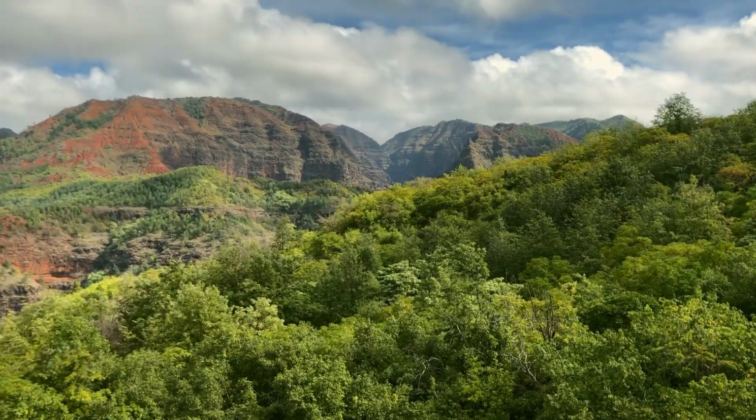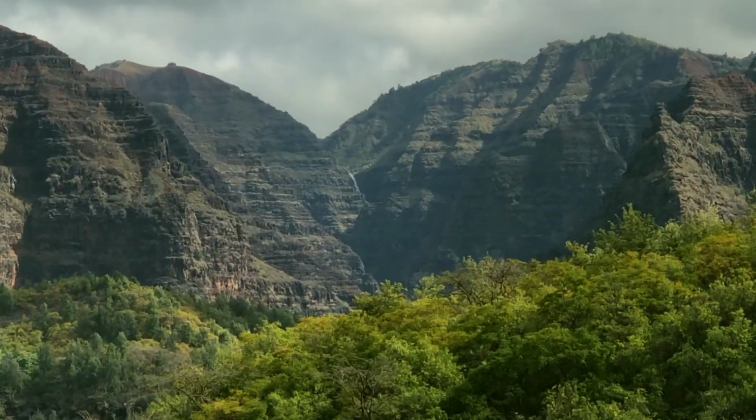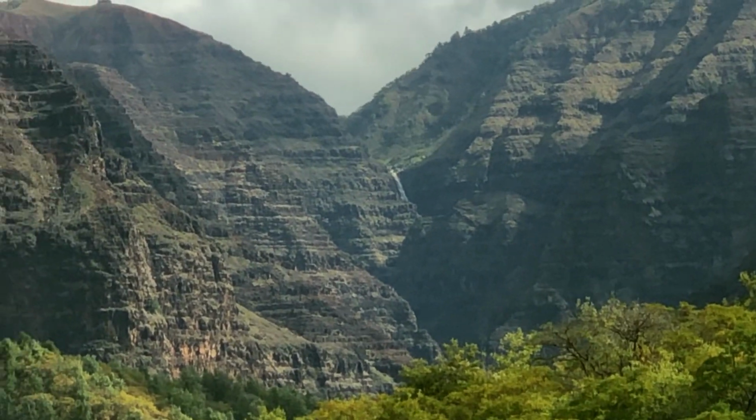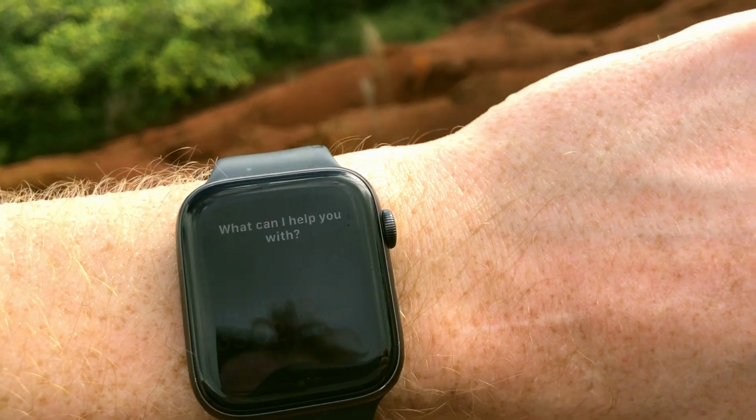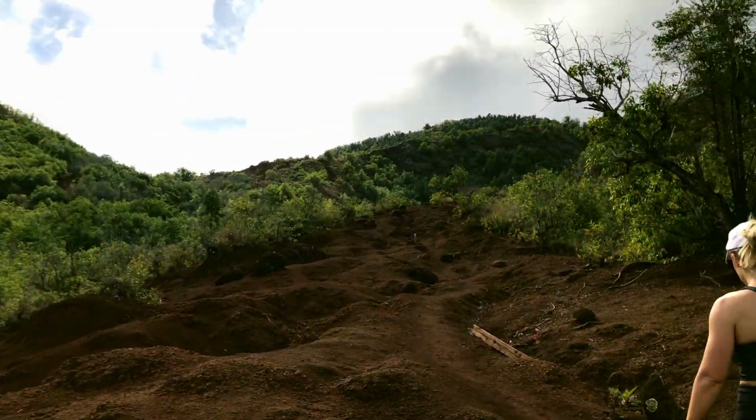Way in the distance, there is a waterfall. We are that many miles in. I think it's about 5.7 round trip according to the Apple Watch.